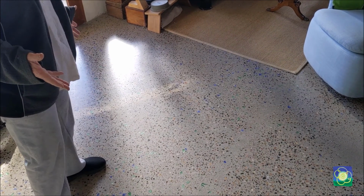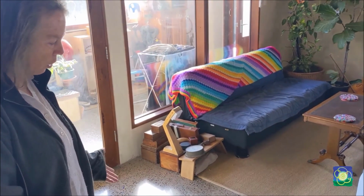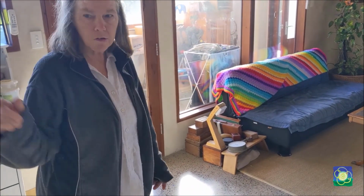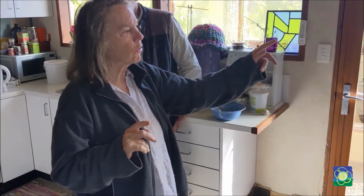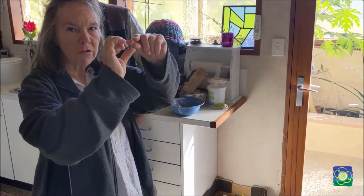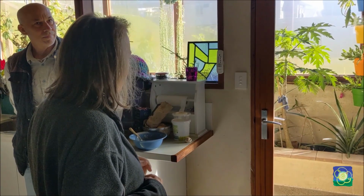The last thing that happened in this house was the floor was polished, and they all came up beautifully. We also put them in the walls in the bedroom. You can see it also on the outside, these streaks of green and blue. So maybe you could show them that later.